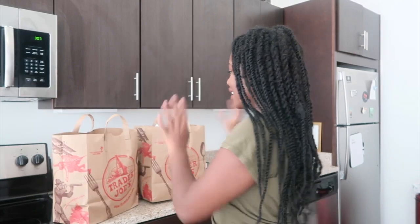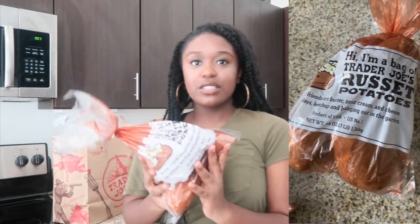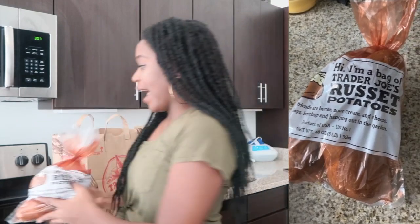I spent about $80 something with tax. They stuck everything in 2 bags. So we'll just start with the one thing that didn't fit in the bag, which is these russet potatoes. These were super cheap. It was like $2 for the whole bag.